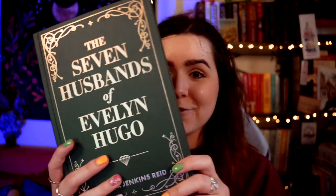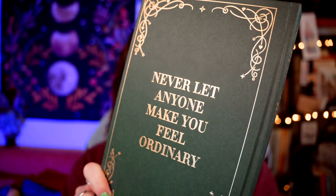But anyway, this edition, oh my gosh. This is the Fairy Loot edition, and I was on the fence about ordering this because I wasn't really sure. It doesn't have the dress on it, and in my head I was like, I can't see the cover without the dress, but oh my gosh. It's so friggin' beautiful. So this is the front cover. It's so classy and stunning, and the green. And the gold.